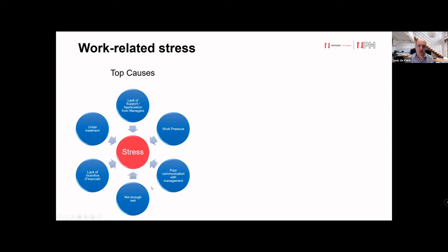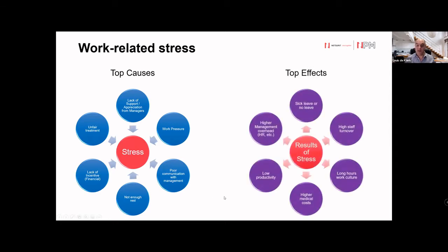And of course, there's a number of things one can do to address this. We'll unpack some of these items as we go along. The effects of that stress is where we get worried, because that can be things like high staff turnover, which obviously has a bad effect on almost any company. A long hours work culture, higher medical costs, low productivity, and of course, this is the area that we'll be focusing on. And if all of these other things go wrong, you'll end up with a higher management overhead from an HR perspective and other aspects of your business, and sick leave, or sometimes people taking no leave, which also has long-term side effects.